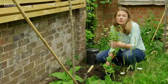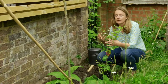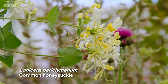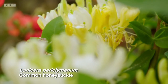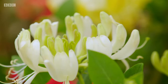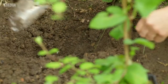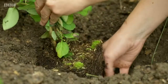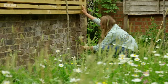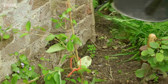So in a small wildlife garden, it's really important for plants to work really hard for wildlife. So this is a honeysuckle. It's the native honeysuckle, Lonicera periclymenum. It's a really great pollen and nectar plant for bees and other insects. And it's one of those plants as well that provides flowers for night-flying moths. Honeysuckles really like their roots growing in shade and the leaves growing in sun. So planting it on a north-facing wall where it can grow up into the sun is perfect.